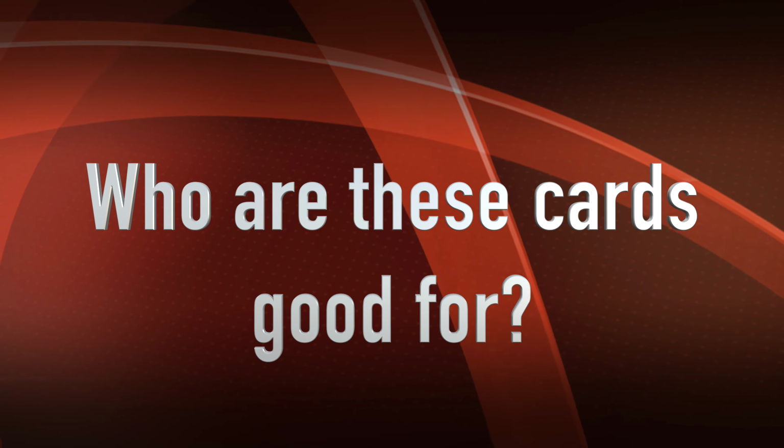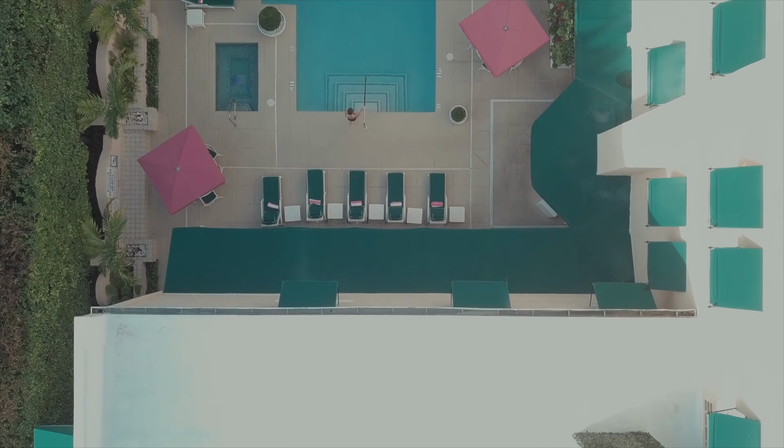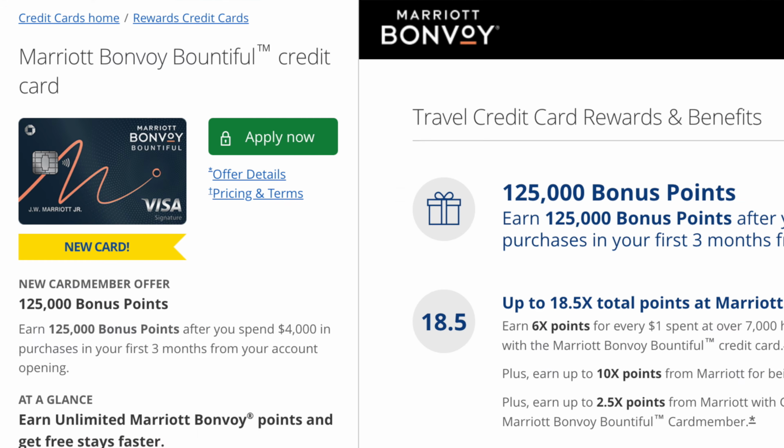So who are these cards good for? Both of these cards are directly targeted at consumers that are looking for a way to get more benefits from their stays at Marriott properties. Depending on your preference of card, whether it be the Amex or Visa variation, they both offer very similar perks and can definitely provide a fair amount of value. As you will see later in this review, if you take advantage of everything these cards have to offer, it will easily cover the cost of the annual fee and leave you with quite a lot of extra value.